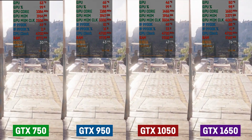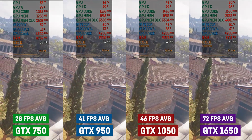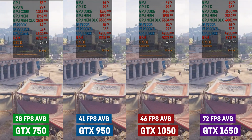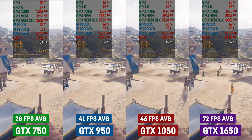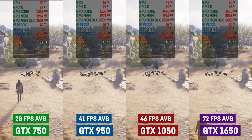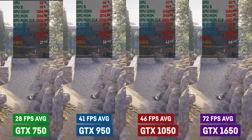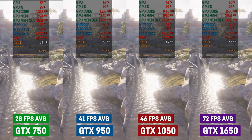Beginning with Assassin's Creed Odyssey on 1080p and low settings to make sure that 2 GB cards stand a chance, the GTX 750 actually provided almost 30 FPS with an average of 28 and a minimum of 22 running the integrated benchmark, while the GTX 950 was already providing an average of 41 with a stable minimum of 32 FPS, an increase of 46% over the 750. The GTX 1050 got an average of 46 FPS and a minimum of 33 FPS, an increase of 64% over the 750 and only 12% over the 950.